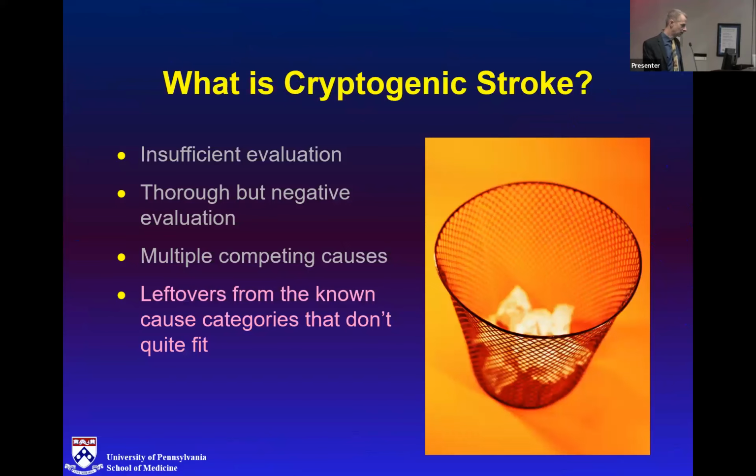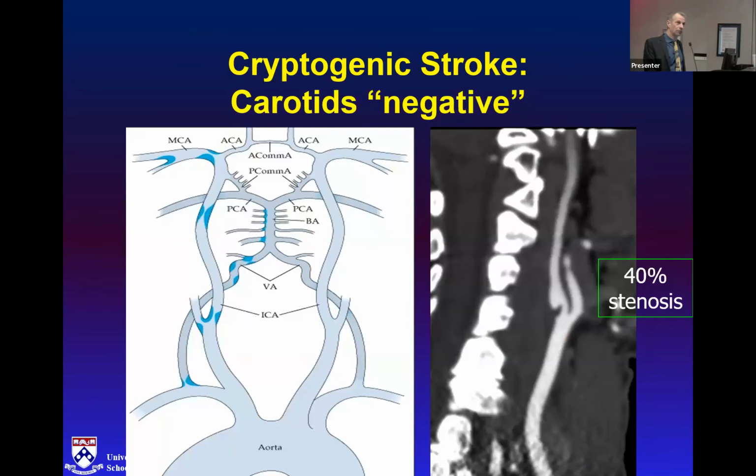Okay, so we talked about atrial fibrillation. Let's talk about the leftovers from the known causes that don't quite fit. In order to have a large vessel stenosis as the cause for your stroke, you have to have greater than 50% stenosis atherosclerotic disease. And 50% comes from basically the NASCET carotid endarterectomy trials, where we said that only patients with greater than 50% stenosis benefit from endarterectomy.